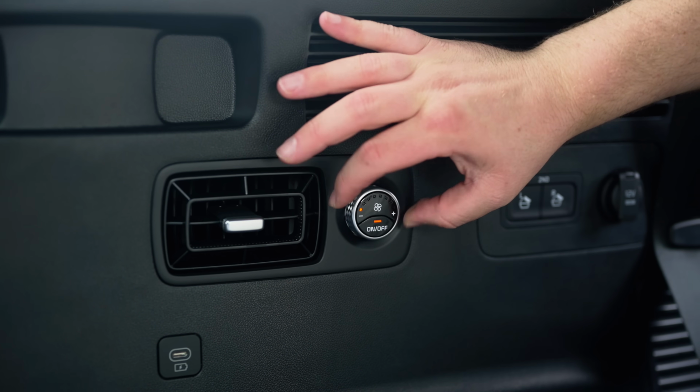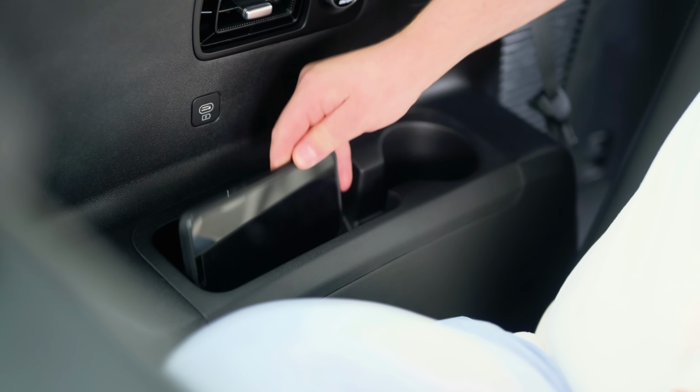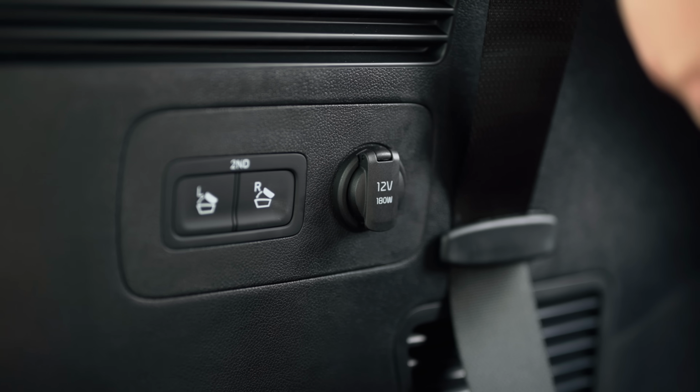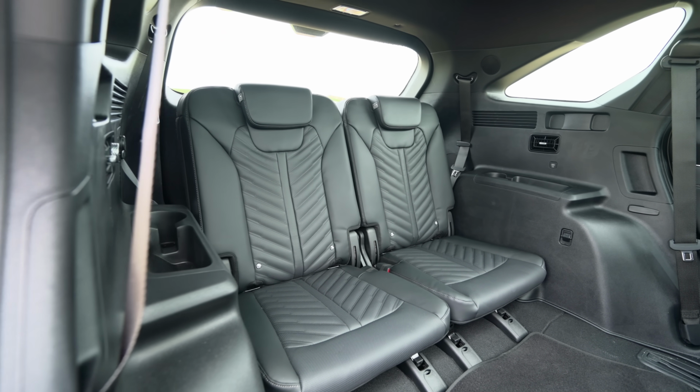You've also got fan controls for the third row, which is pretty awesome. And 2 more USB-C ports, a phone storage area, cup holders, and a 12-volt socket. Given how much legroom you have now, I reckon you could compromise a bit. You definitely could. So actually, as a 7-seater, this thing does it very well. But how performance-y is it? Let's test it.